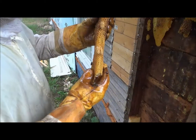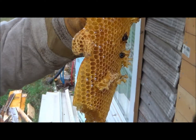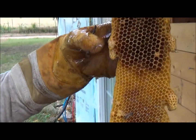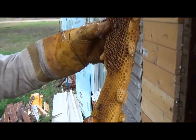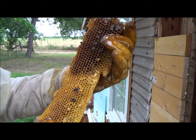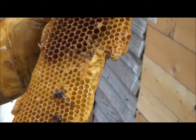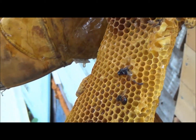Alright, we'll be back. Well, we found some queen cells, so more than likely this hive hasn't split this year yet. Got 1, 2, 3, 4, 5, 6 queen cells so far. So this is a very healthy hive, and they were getting ready to get themselves a new queen and probably split and swarm to somewhere else out in this country.